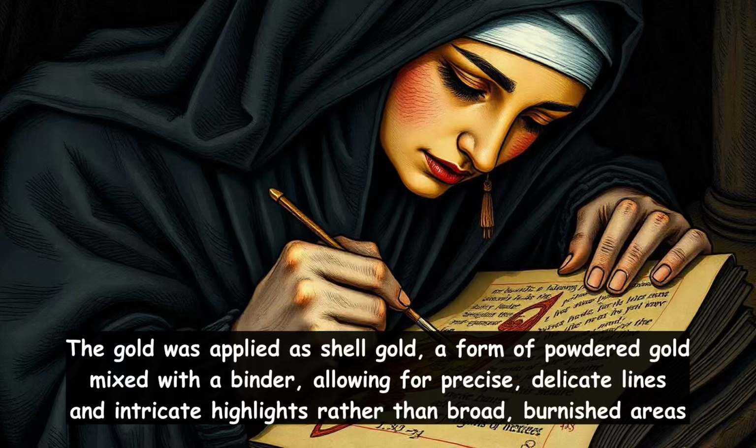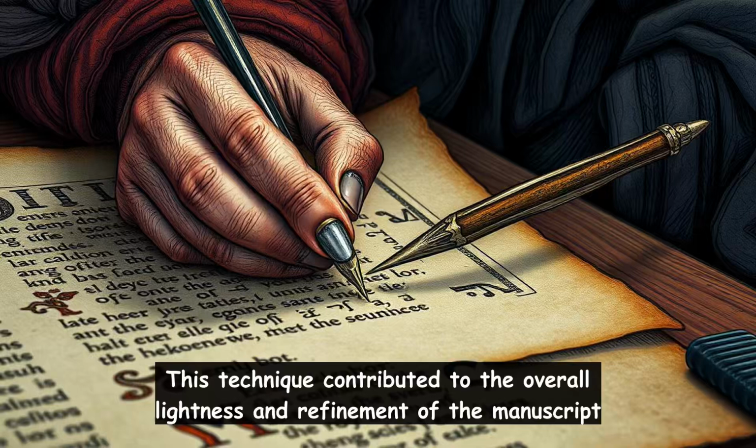The gold was applied as shell gold, a form of powdered gold mixed with a binder, allowing for precise, delicate lines and intricate highlights rather than broad, burnished areas. This technique contributed to the overall lightness and refinement of the manuscript.